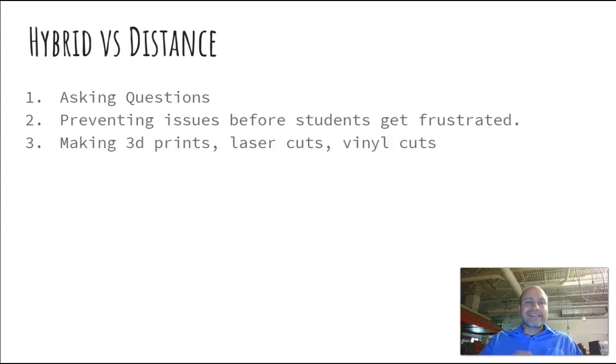The third big thing between hybrid and distance is that the hybrid kids get to put in 3D prints, laser cuts, and vinyl cuts. They get to do all that stuff themselves. We're trying to figure out a way to get 3D prints back to the students, and we're in the process of developing it, but they're just not putting it on the printers. They're not seeing it print.